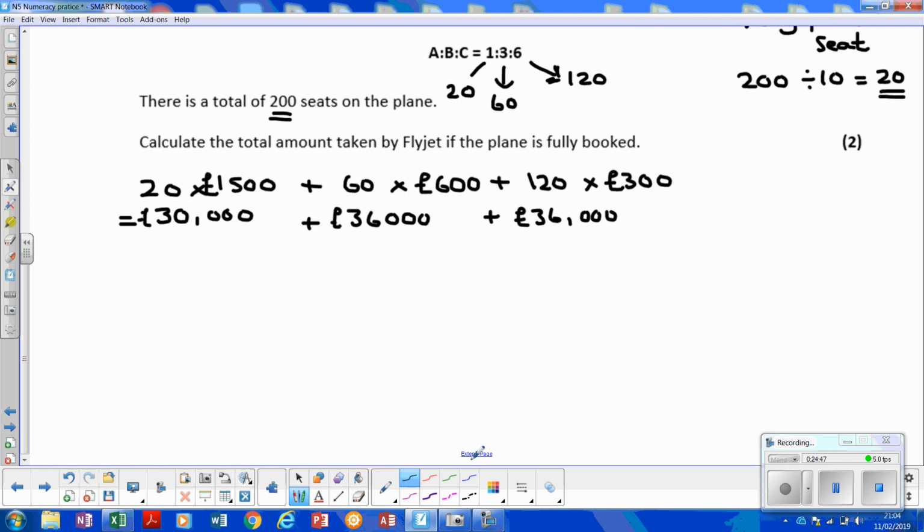Right, I need to add all of these up. So I'm going to add all of them up. 36 and 36 is 72. 72 plus another 30,000 is 102,000 pounds. So again, lots of information there. You just have to take one wee bit at a time and work it out.